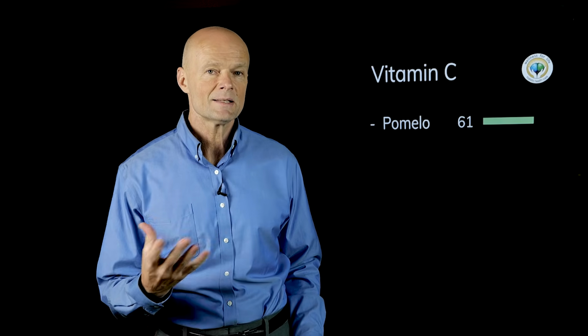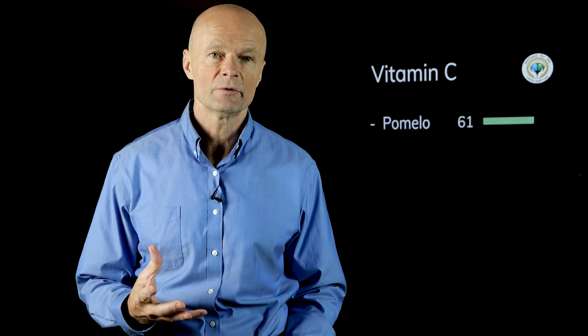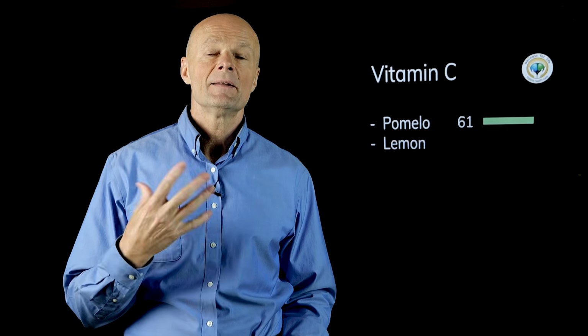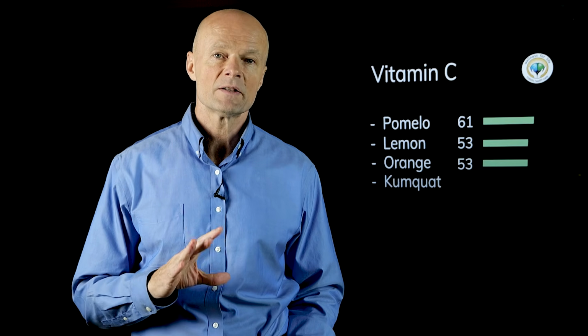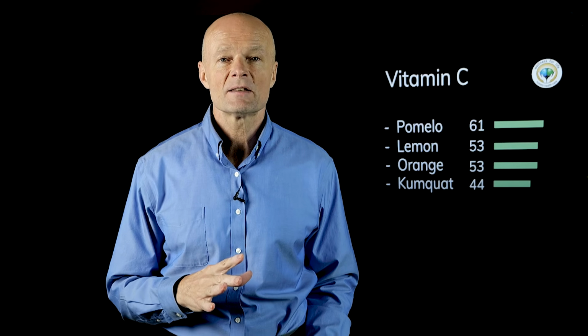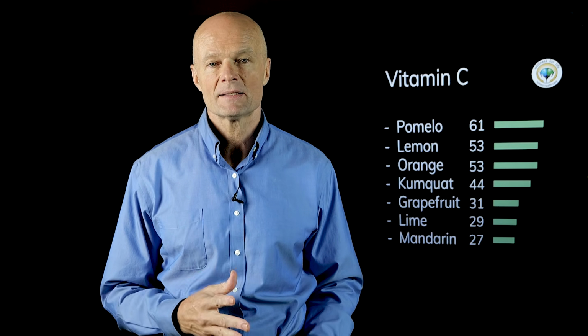The pomelo is the highest in vitamin C at 61 milligrams per 100 grams of edible fruit, followed by the lemon and the orange at 53. Kumquat has 44, grapefruit has 31, lime has 29, and mandarin has 27.